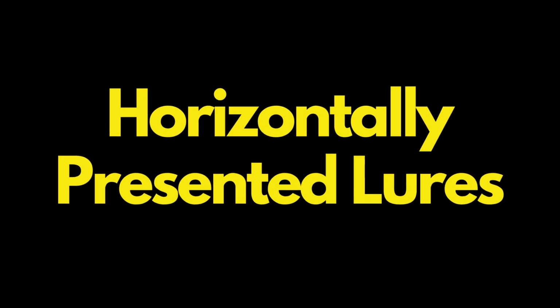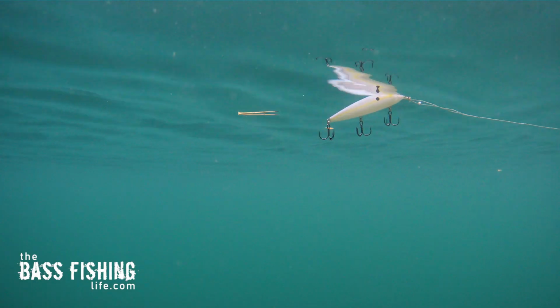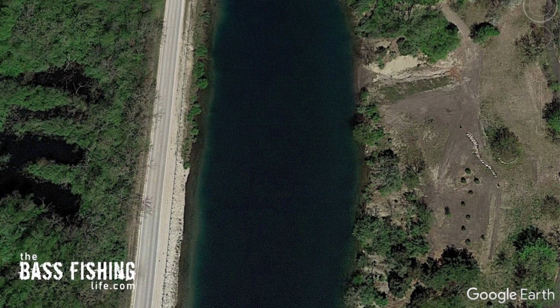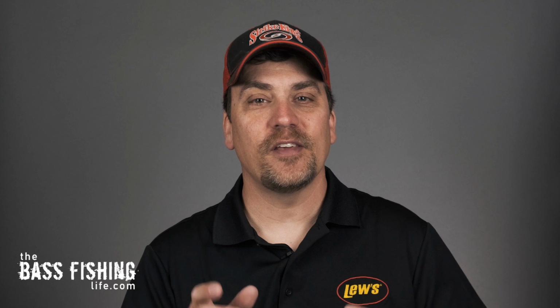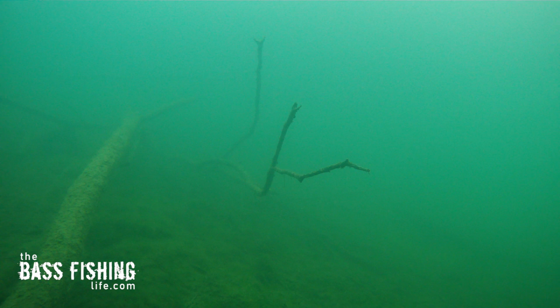If I'm fishing parallel to these 45-degree banks, I like to have those horizontally presented lures. These are going to be things like your crankbaits and your swim jigs and your topwaters, your swim baits, glide baits, those types of things. And I will start up pretty shallow and then keep making parallel casts progressively farther and farther out away from the shoreline. These are great ways to locate fish and cover a 45-degree bank pretty quickly, especially if you've got an area on the part of a lake or a river that you're fishing, and this 45-degree bank seems to go on for hundreds and hundreds of yards.